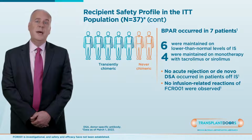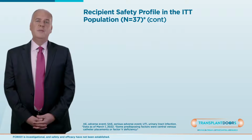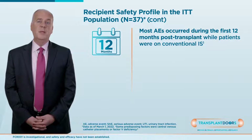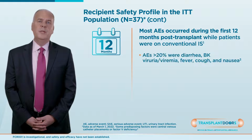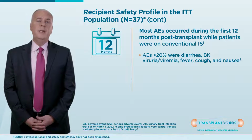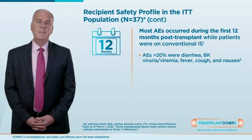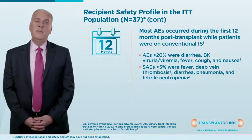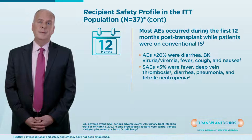FCR001 infusions have been well tolerated with no infusion-related reactions. Most adverse events occurred during the first 12 months post-transplant while patients were on conventional immunosuppression. The most common adverse events, occurring in more than 20% of patients, were diarrhea, BK viruria and viremia, fever, cough, and nausea. The most common severe adverse events, occurring in more than 5% of patients, were fever, deep vein thrombosis, diarrhea, pneumonia, and febrile neutropenia.